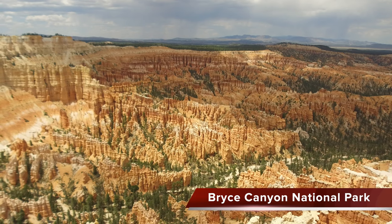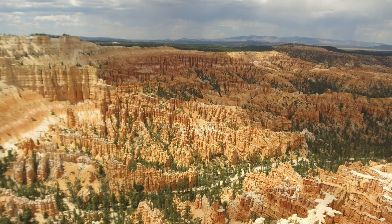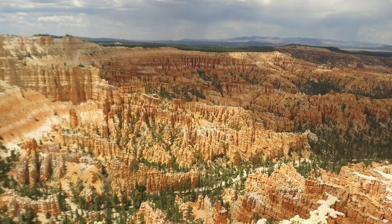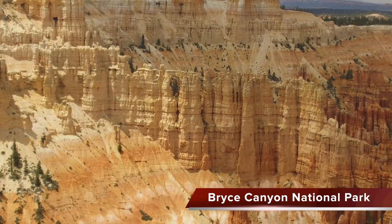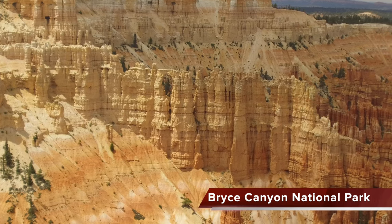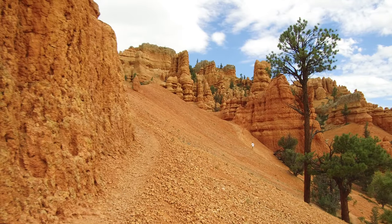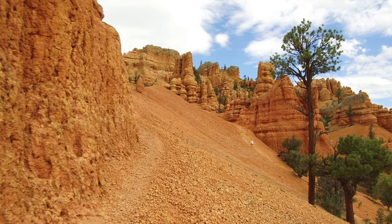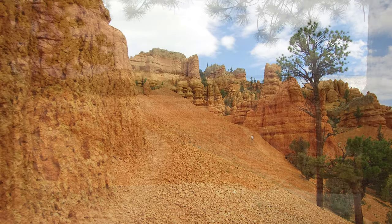I think God made Red Canyon to tease folks who aren't going to Bryce Canyon, just 10 miles east of Red Canyon. Of course, Bryce Canyon is the largest collection of hoodoos in the entire world. But Red Canyon has much to offer everyone, even if you eventually do go to Bryce Canyon.